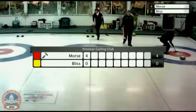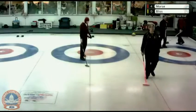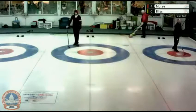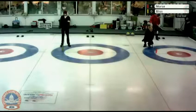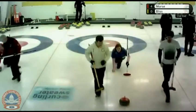So the score now is 4-0 for Morse, who threw his hammer stone to draw one more into the house where he already had 3. Actually, it was Carl Anderson who is skipping today. Brandon Morse is playing vice. 3-4.